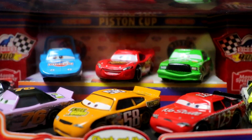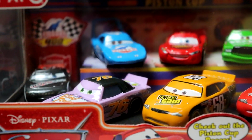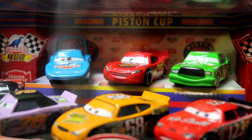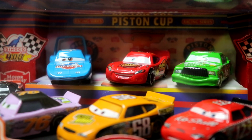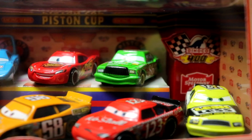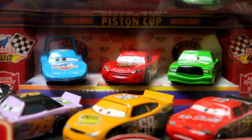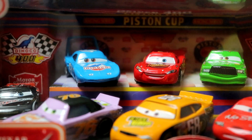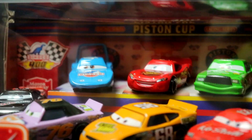Well, when I was super young, I loved the Pixar Cars diecast. I would race them all a lot. I actually still have all of my Pixar Cars stuff that I've used in videos in the past, but this was one of the first packages I opened at Christmas and it started my hobby for cars. As you can see, it is the Dinoco 400. It shows who comes in the packaging, and this set is what set it off for me. So I'm gonna keep this package with all of the cars looking super clean and pretty as they are. This was one of the only ways to get that Dinoco King car as well, which was fantastic.